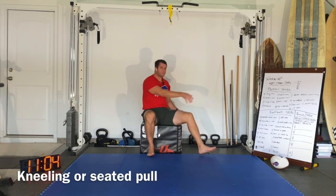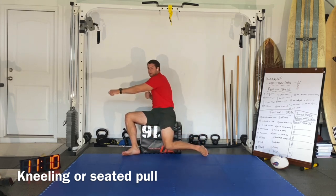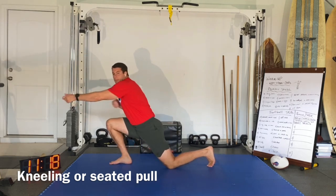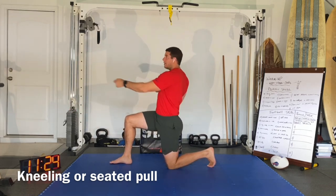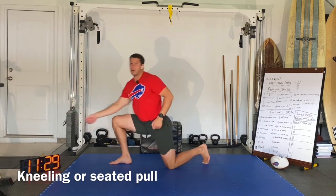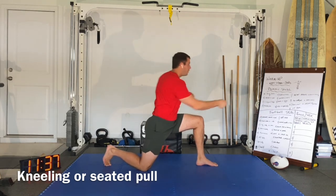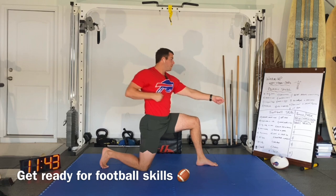If you're seated, we're gonna pull this way 20 seconds, and then we're gonna pull this way 20 seconds. If you're standing, we're gonna get in that split stance lunge position and pull. We're gonna lean forward, pull, and lean back. Lean forward, lean back. So whether you're seated or standing, you can go forward and back, and then go ahead and switch. We're gonna turn, face the other way, pull, pull, reach, lean, and pull, and relax.